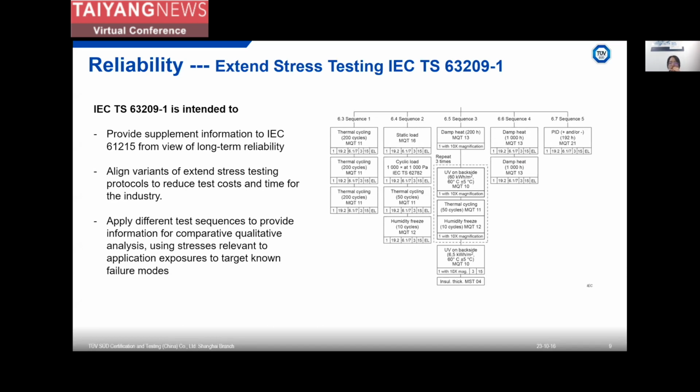That's the IEC technical specification 63209-1. These standards are intended to provide supplementary information for the basic standard, which we call IEC 61215, from the view of long-term reliability. These standards consider 5 stress factors, or 5 dimensions of the stress, that a PV module can suffer during its operation. These are, for example, thermal change and also humidity, UV, mechanical stress, and also power-induced degradation. These standards allow different extended stress testing protocols, so they can reduce the test cost and also save time for the industry.